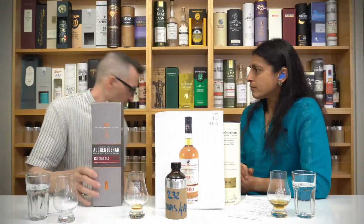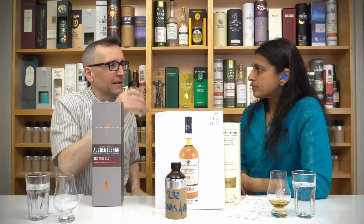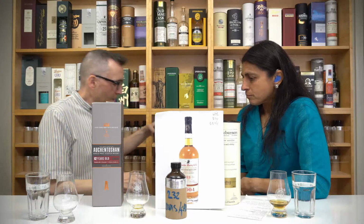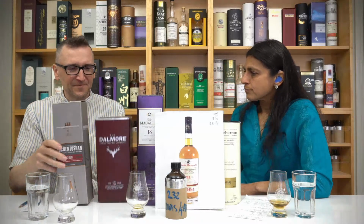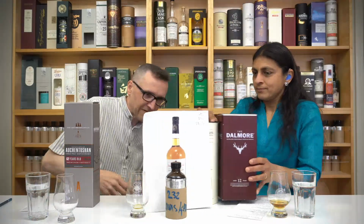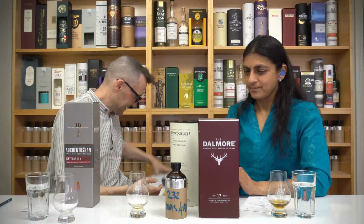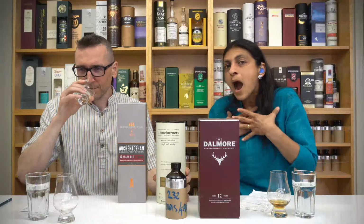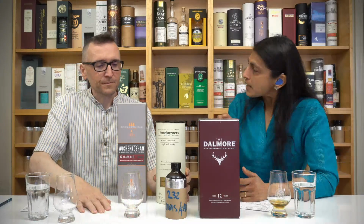Lower ABV. Auchentoshan. I don't think it's Auchentoshan-y enough. Is it? Oh, it could be. Macallan 18. Hang on, where's the Dalmore? You're going Dalmore? Surely it's not sherry enough for a Macallan. You're going Dalmore? Could it be Auchentoshan? Because I thought you liked it. I therefore I picked this one. But that's the first one you bought.